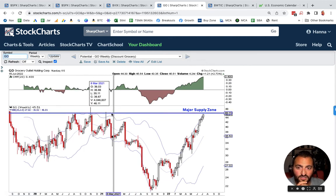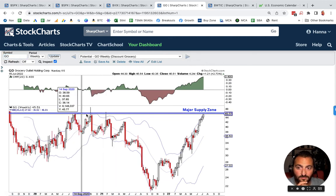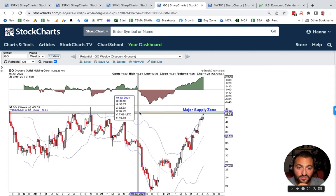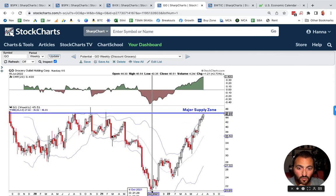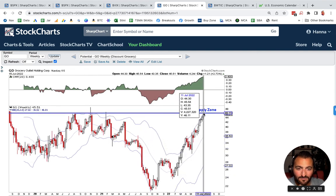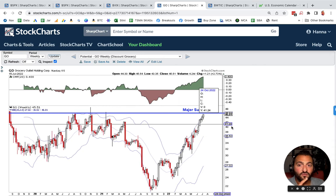But we are approaching a major supply zone here. Remember, resistance means there's a lot of people that are going to take profit. People that bought at this level have been underwater this whole time. When they hit break even, they're going to say, I've had enough, I'm getting out. So I would wait for a pullback on this one.